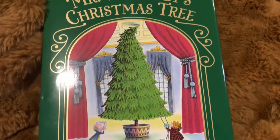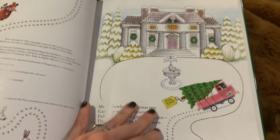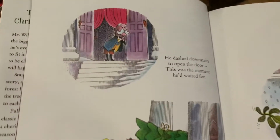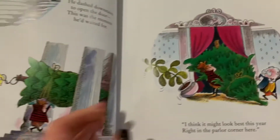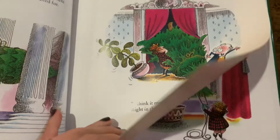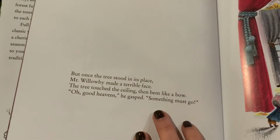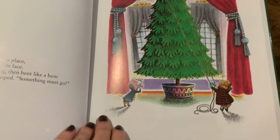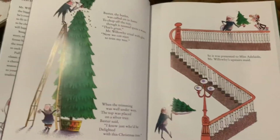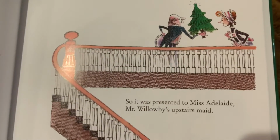All of the illustrations to the story are very, very cute. They're very clean, they're very crisp, they're very easy to tell what's going on, and the writing in here is not very difficult, so it's not like you're having to read paragraph after paragraph. My daughter and my son really, really enjoyed this one, so I would say this may not be the book for a toddler, but definitely for children ages 2 or 3 and above. They will definitely enjoy this story. And it follows along the tale of Mr. Willoughby's tree, who unfortunately happens to purchase a tree that is way too big for his home. So they end up having to chop it off.